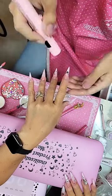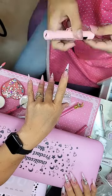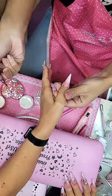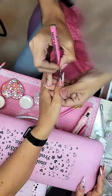Beautiful. Freeze it. Thumb. Two children going on the thumb. So it's going to go this way.